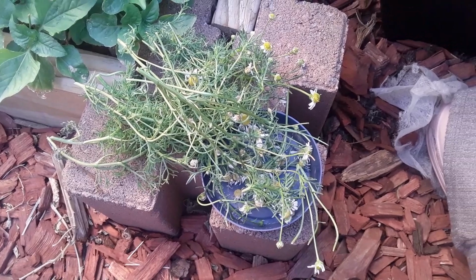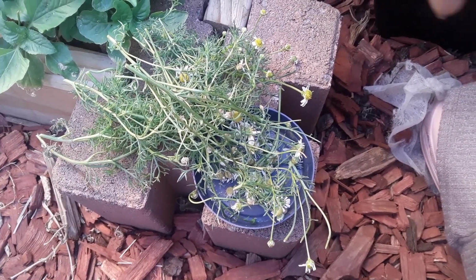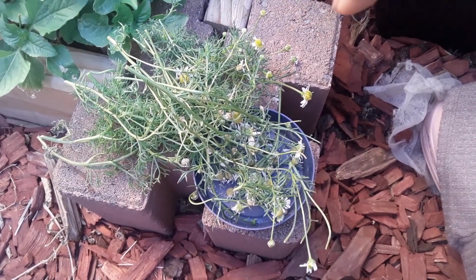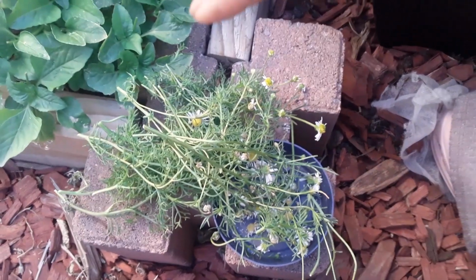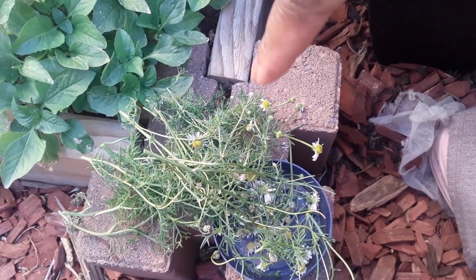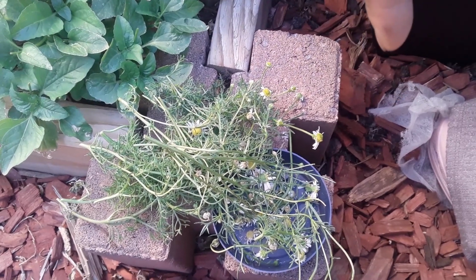Now, I'm a little late to getting my chamomile, so there were a couple that were a little unruly, so I went ahead and just cut it back a little bit. Not a whole lot, it's still pretty full, but I think that it's self-seeded a lot in there because I was dropping seeds as I was cutting it.